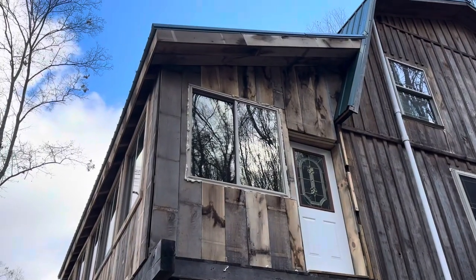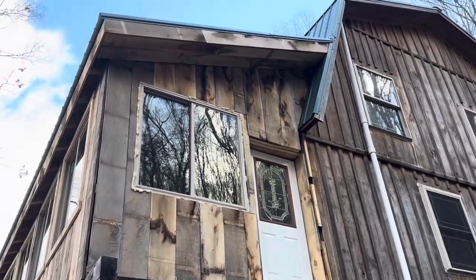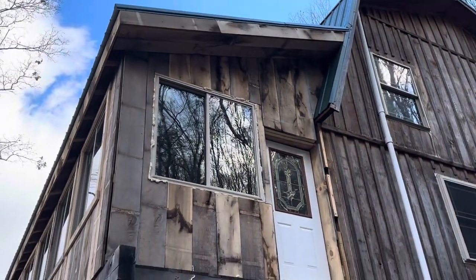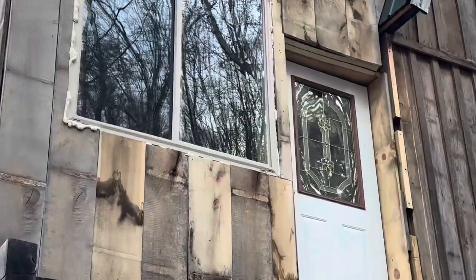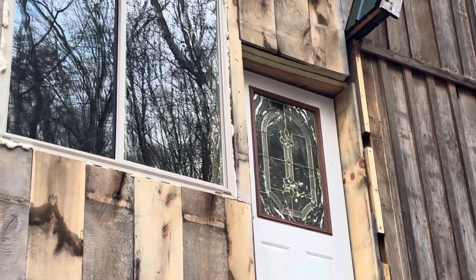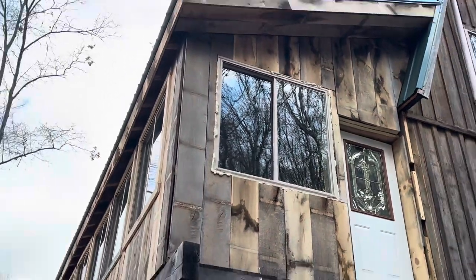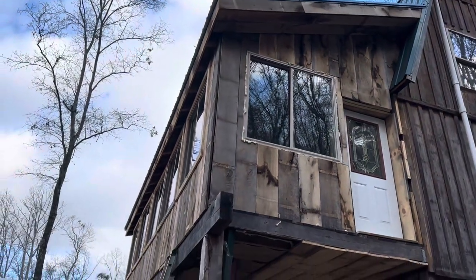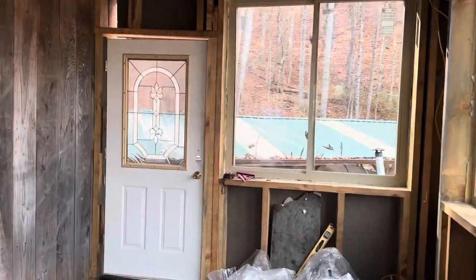Here is the opposite side looking up at the sunroom. This door will be painted green to match the roof, and this window still has to be trimmed out, as you can see. We like the doors. We got them secondhand. I think they're kind of pretty. It's going to allow a little bit of light to come in, and this is going to be a room filled with sunshine. So this is work from the inside out.